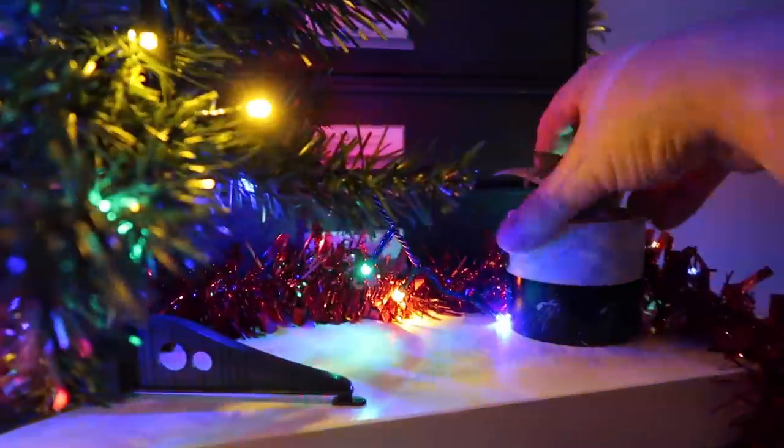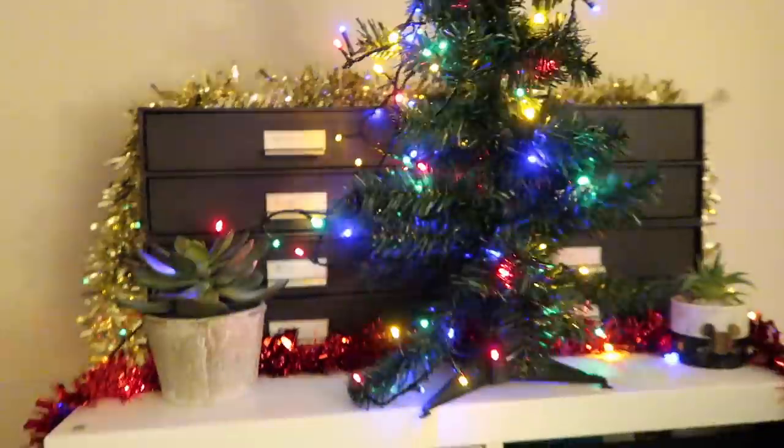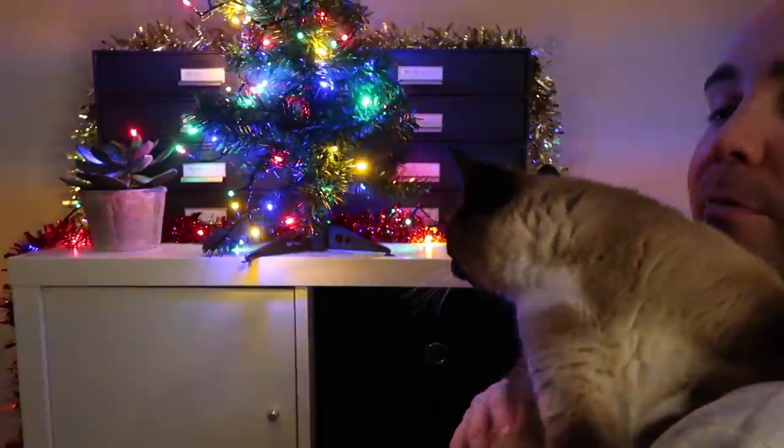But look at this little cool desk accessory from Primark. And then we just got a random plant here. But yeah, it's now time for Willow and Socks to have their dinner.